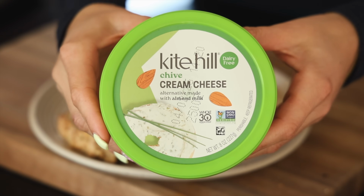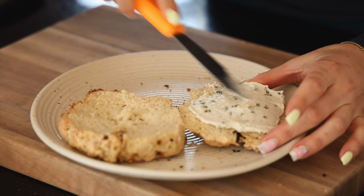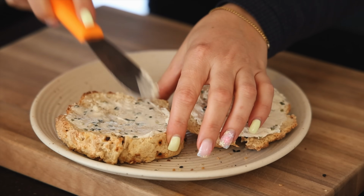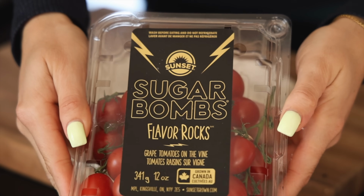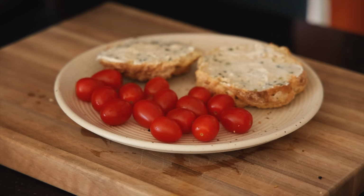I'm going to add some vegan cream cheese on there. While I do have recipes for homemade ones, I just do love the Kite Hill one. It's really good. And I'm going to have some tomatoes with it. The Sugar Bomb tomatoes are the best tomatoes. They're so sweet. They're so good. And I'm having a cup of raspberry green tea.